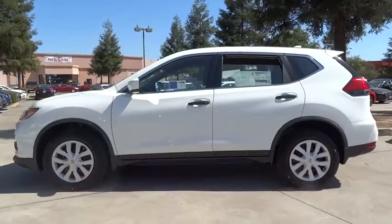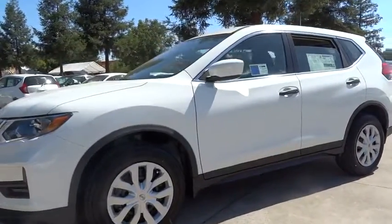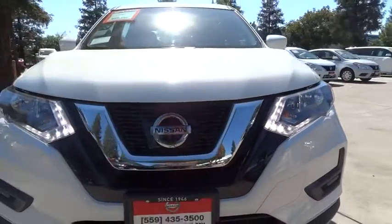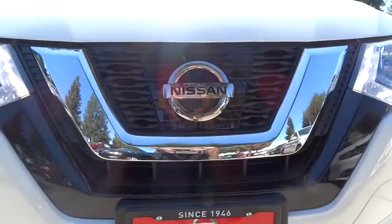disc brakes, cruise control, ABS 4-wheel, front wheel drive, rear defrost, AM/FM stereo radio, auto off headlights, MP3 player, trip computer, passenger airbag, child safety locks, electronic stability control, bucket seats, CD player.